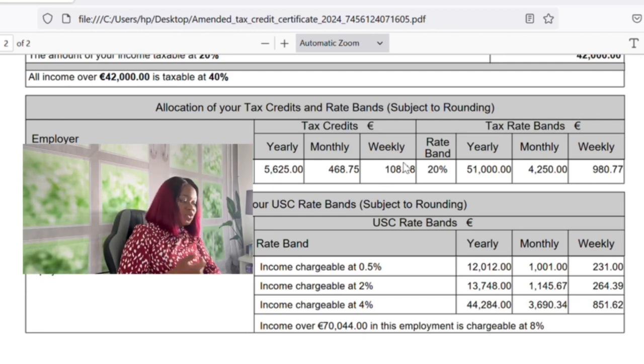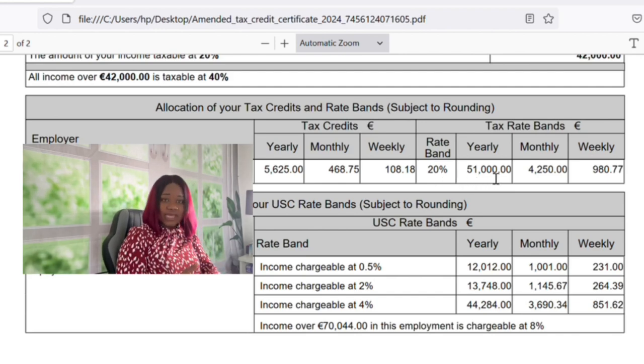Okay, and then weekly is 108.18. And then let's look at the tax rate band. So it says that my yearly tax rate band says that 20% is charged on my income up to 51,000. So anything above 51,000 per year is going to be charged at 40%.